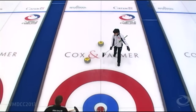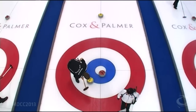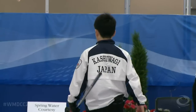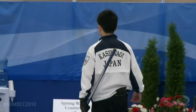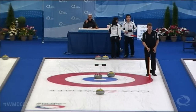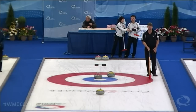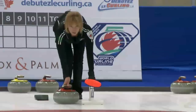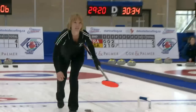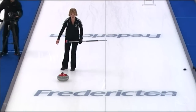So New Zealand gets the hammer for the first time since the first end, after stealing in the 2nd and conceding 1 in the 3rd end. Like that, Nat? You like that? Natalie Campbell, she's a sheep and cattle farmer in New Zealand. Started curling in 1996.